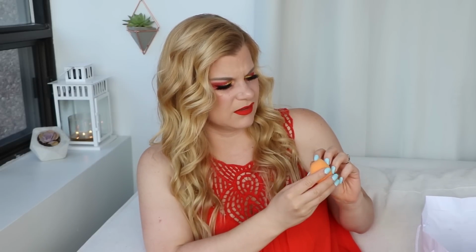I have an absolutely beat up, disgusting Real Techniques Miracle Complexion Sponge here. Yeah, this is gross. I used it up. I'm done talking about it.